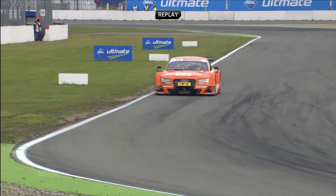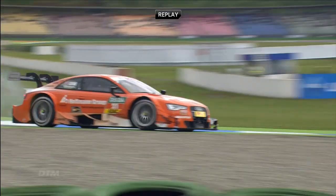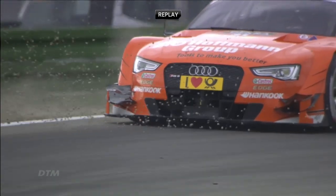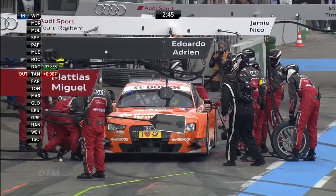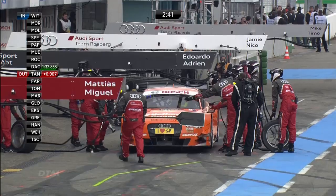Martin Tomczyk comes into the pits. He only just made the cut for this one. At the moment, he's in 11th place, the former champion, 1:32.9 for Tomczyk. You're right, it was almost to the wall, wasn't it? And look at all that. Imagine the mess to the tyres that's done. So they'll whip him off, send him back out, and he should have time, Dave, to come back around and start a new lap, shouldn't he?